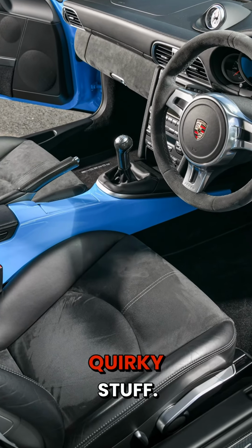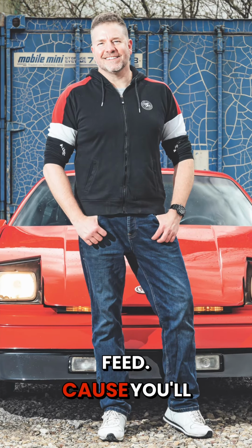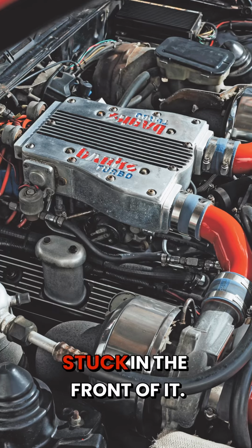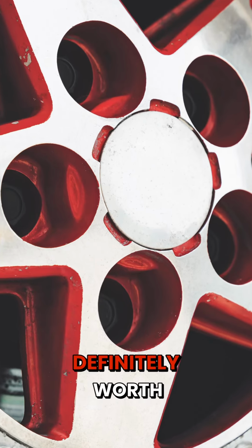He's also got his quirky stuff. So one of the ones he keeps going on to me about is this Pontiac. If you haven't seen it, go and check out his Instagram feed, because you'll see what he thinks is the fastest car in the world back in the 80s, which was this Pontiac with some sort of powerboat engine they stuck in the front of it. It's massive, like a long thing, did 204 or 205 miles an hour before the Ferrari F40. So definitely worth checking that Pontiac out. It's quite a cool thing.